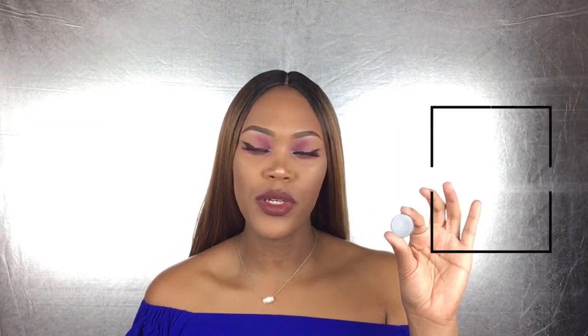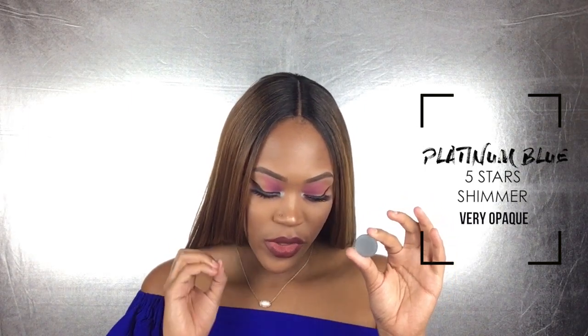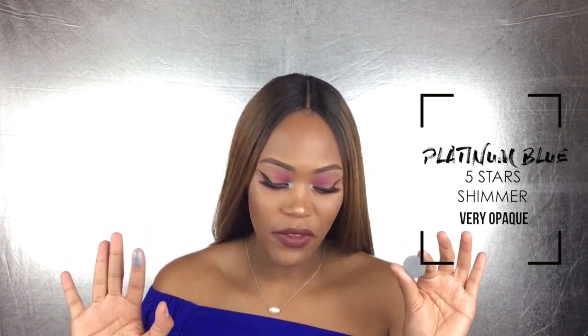Okay, and the next blue shade I have is called Platinum Blue, and this is what it looks like. It has a 5-star rating, and it's described as a metallic silver blue hue with a shimmer. And it says the application is opaque. It comes off very, very opaque. This is what it looks like on my finger.